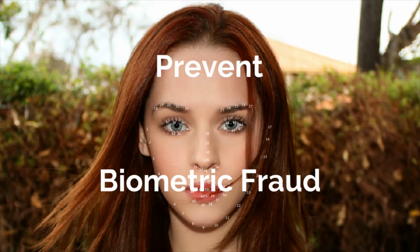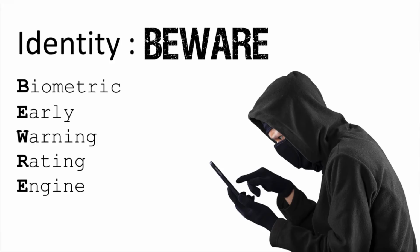After 5 years of extensive research, development, and testing, we are happy to announce a new solution for just this challenge. We call it Identity Beware. It stands for Biometric Early Warning Rating Engine. If you think about biometric authentication as a door, then Identity Beware is the lock, the one lock you can't pick.